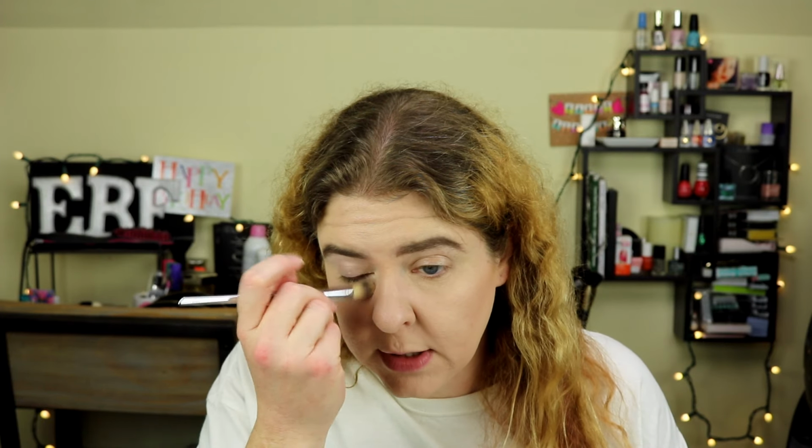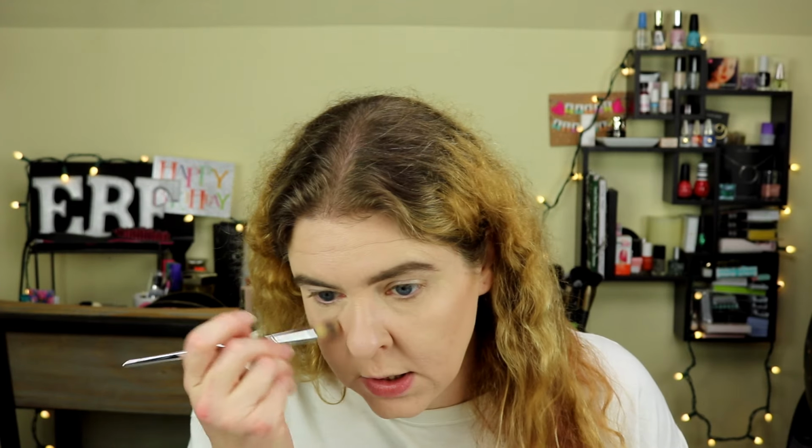And I have some left on my finger because I picked it up when I was dabbing. So that one is definitely a lot more full coverage. It's a lot paler in color than the other one. So it does give me a little bit more brightening.